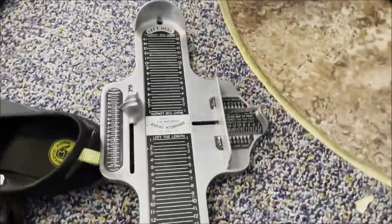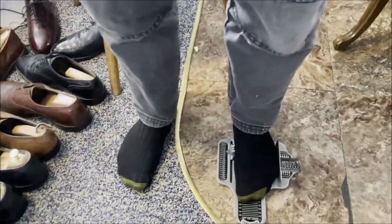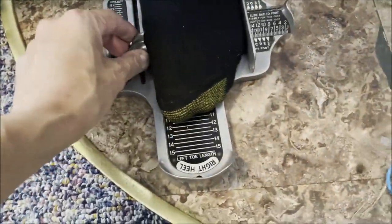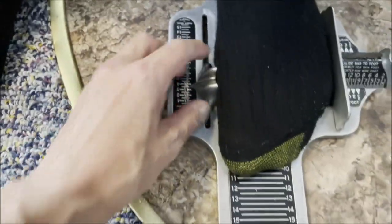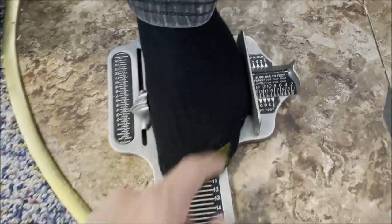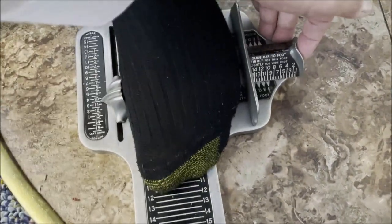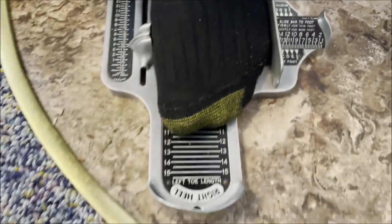Okay, so let's start. Left heel goes there. That's your left. Okay, stand up. You need to put equal weight on both feet. And then we need to move this, put it right about on the metatarsal, on that widest part of the ball. Yeah. Now just put pressure on both feet equally. And this should be just barely touching there, right?